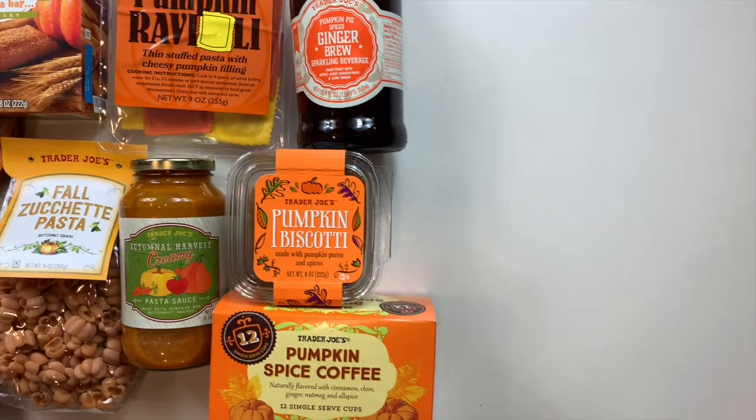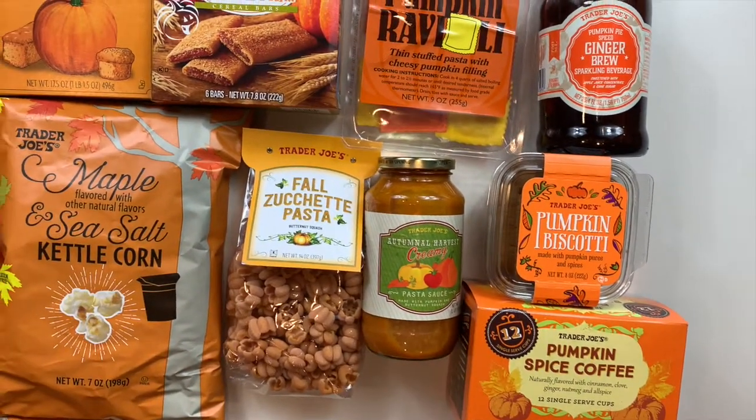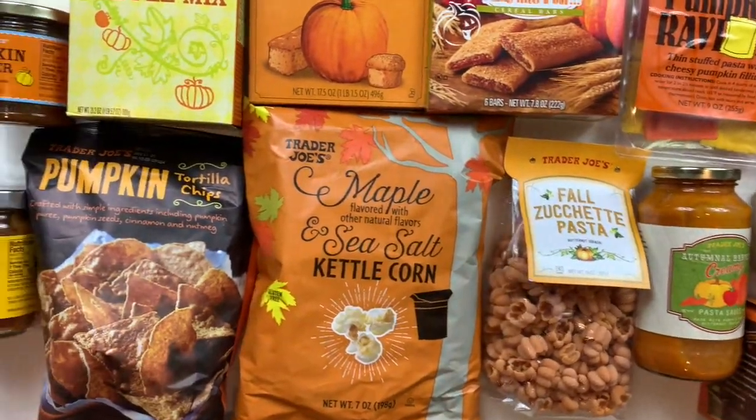So Trader Joe's is absolutely known for their vast variety of pumpkin flavored and fall themed food items. I wanted to bring some of them here and show you guys and see exactly what they're working with. I've heard so many great things about their fall variety and tried a few things myself over the years. So I couldn't wait to share with you guys. So let's go ahead and get started.